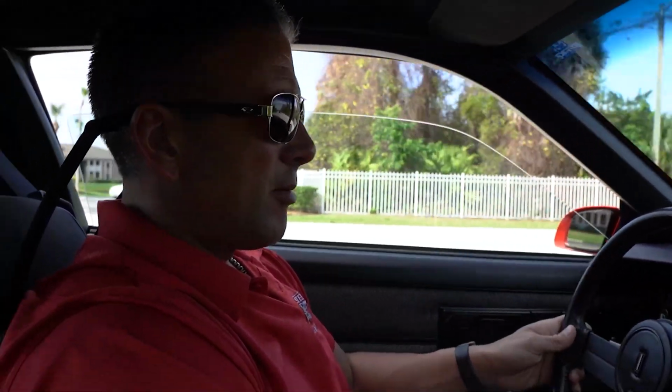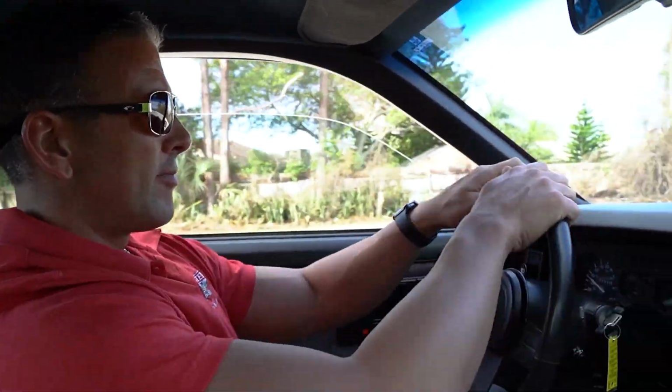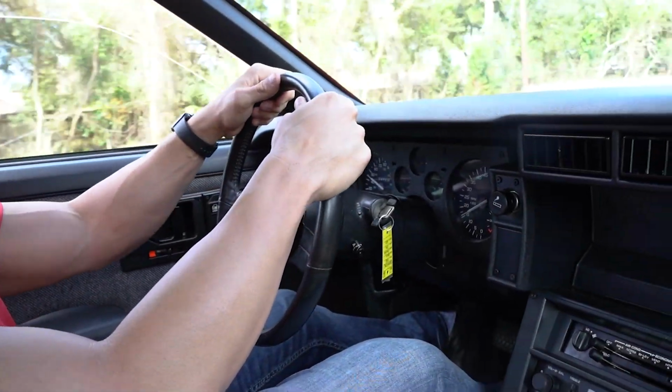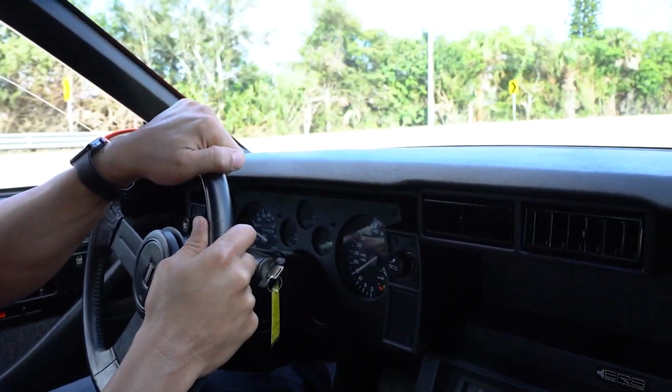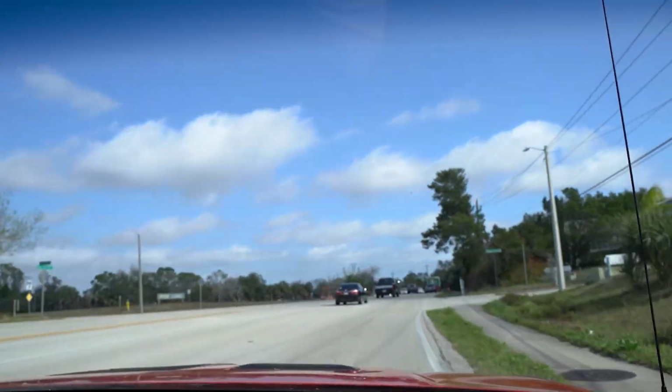Resell red, black guts. Steering wheel's not all cracked up, warped. Really fantastic vehicle here.